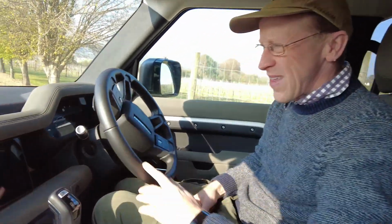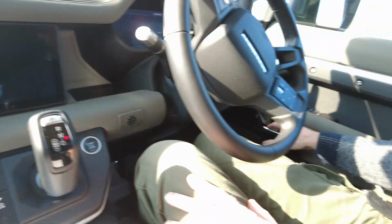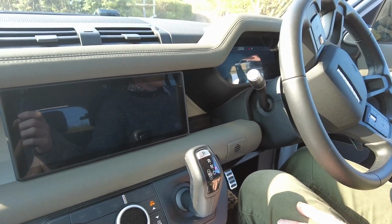Right, we've arrived. We're a little bit late, which is not good really. We try and be punctual, but everything got on top of us this morning. Right, while we're waiting for the guys to come and collect us, let's see if we can reset this Pivi Pro screen. So let's turn it off. Let's open the door. That normally does some sort of reset to it.